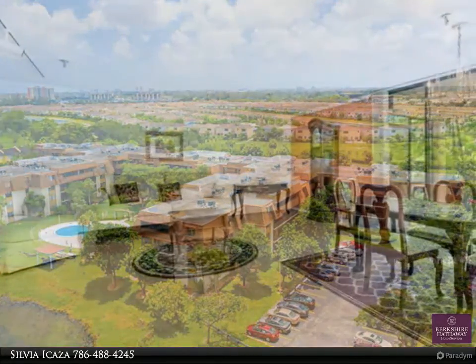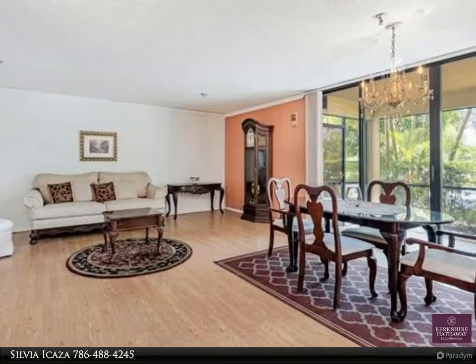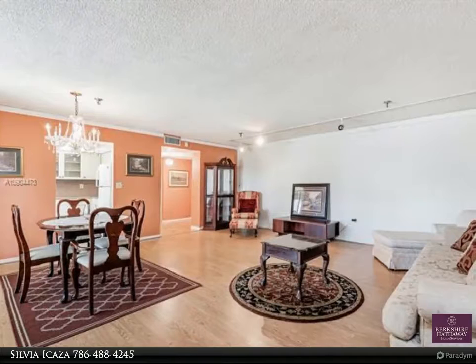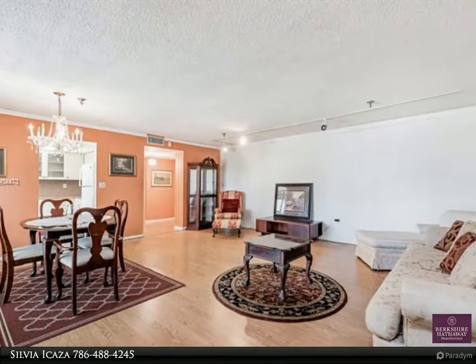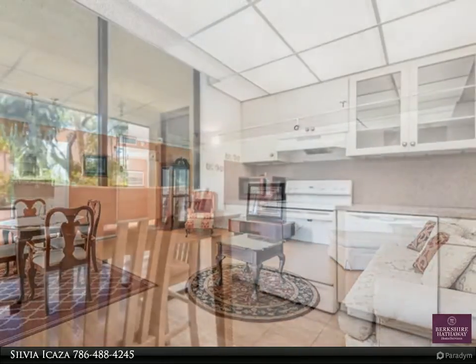Ground floor unit with parking space assigned right outside, it feels like home. Very spacious floor plan with 1,222 square feet. Ample master with 2 walk-in closets, spacious dining and living room area, large screen porch with rollaway shutters.